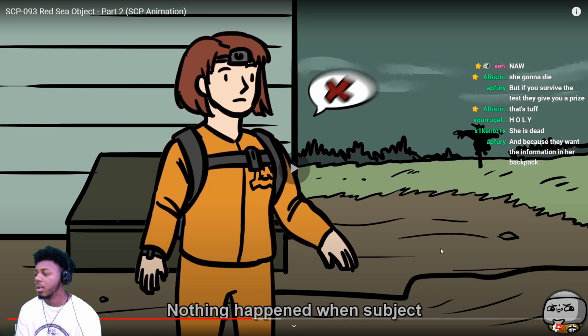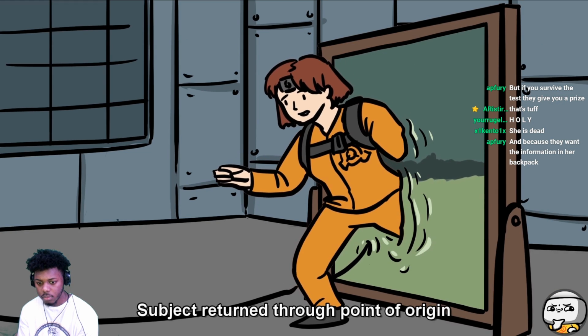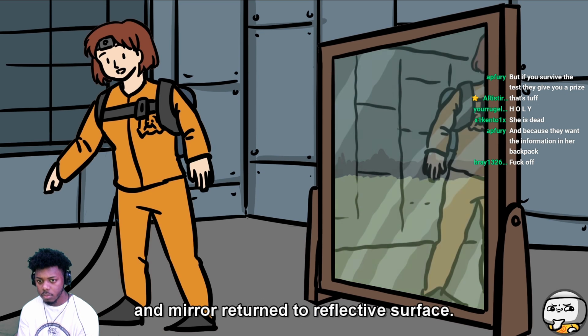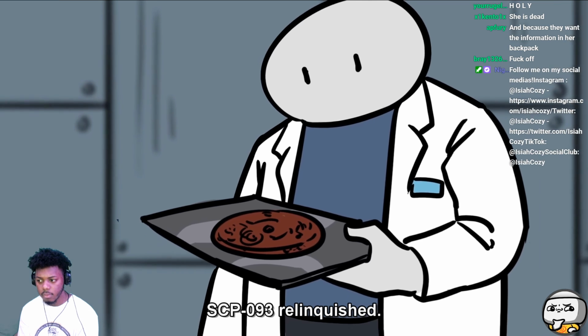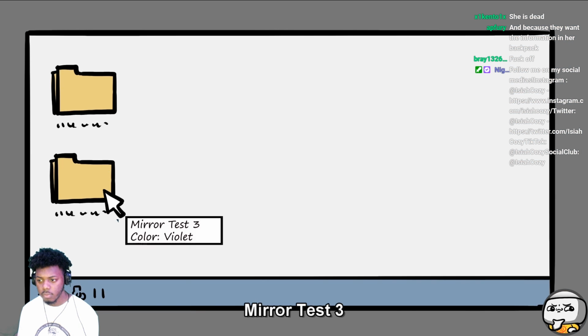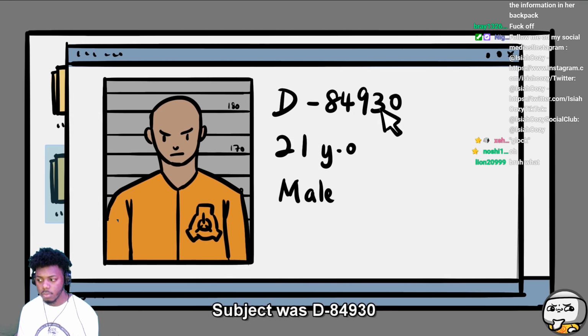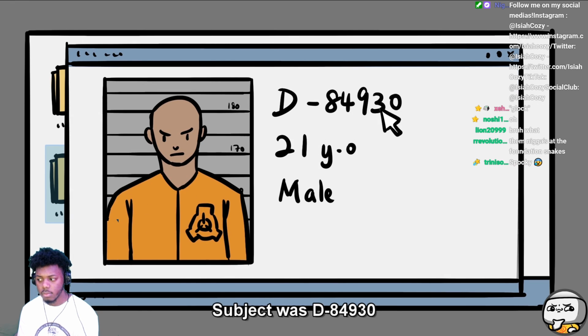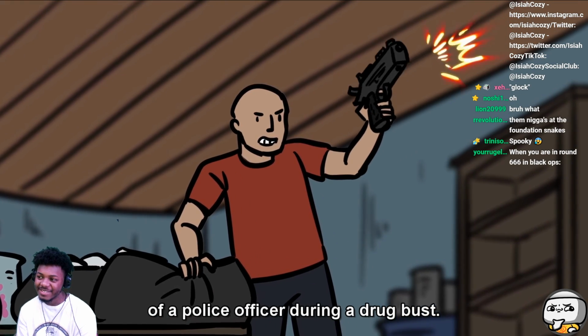Come on now. Nothing happened when subject got out of the farmhouse. Subject returned through point of origin, and mirror returned to reflective surface. SCP-093 relinquished. Mirror Test 3. Color violet. Subject was D84930. Male, 21 years old, and had a record of second-degree murder of a police officer during a drug bust.